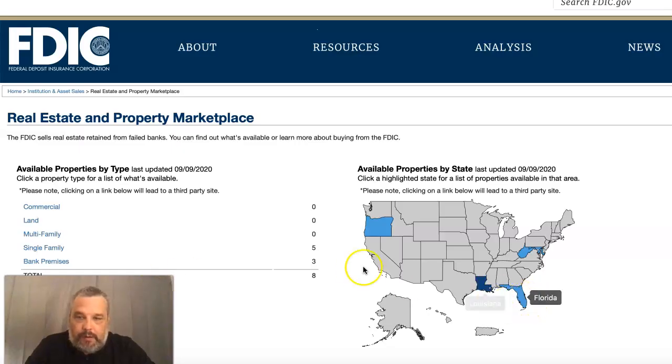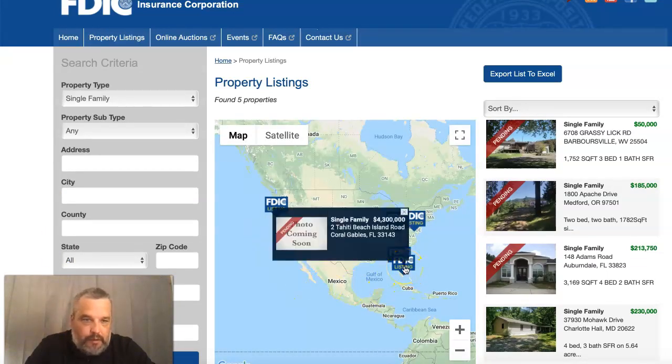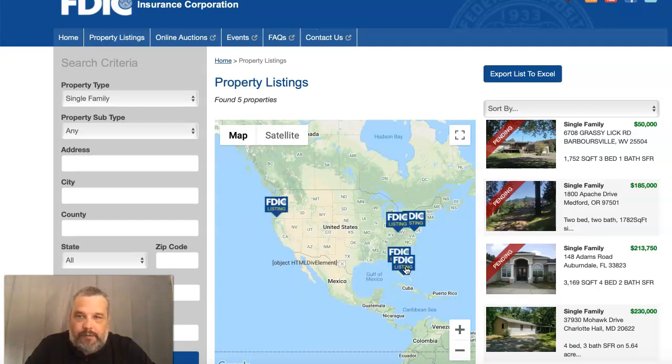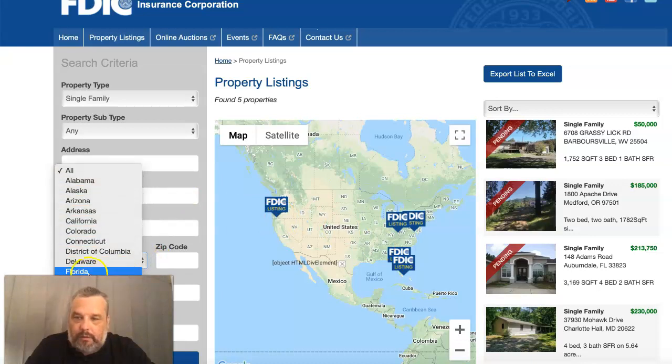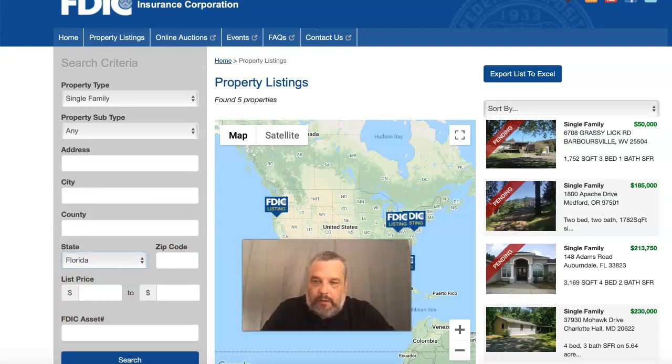And so if we're in Florida, I'm going to move my thing over here, and you can see Florida has some properties. They have available properties by type. You can click on single family and you can check and see. So let's just come out. Click on FDIC listings. We'll just do Florida. Click on that, and click search.